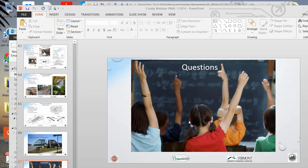There's a question that came in. Did you guys compare the cost effectiveness for sediment removal between STP, culvert replacement, and slope stabilization? Would it make sense to do one before the other?